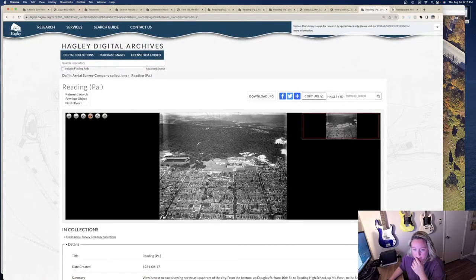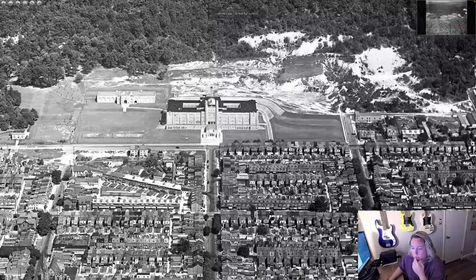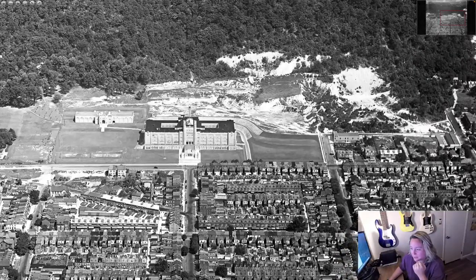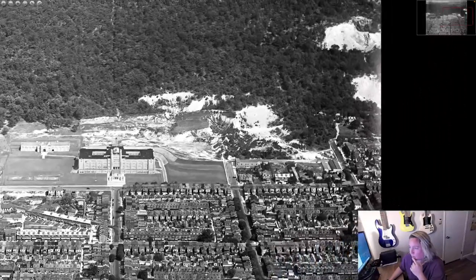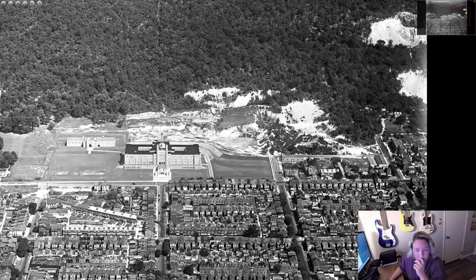1931. This is the high school. Gosh, it was new. The high school was 4 years old when this photo was taken. The gym was brand new. All of the ground behind it was kind of just rugged mountain. This might have been a quarry before that. There you go. Go Knights.